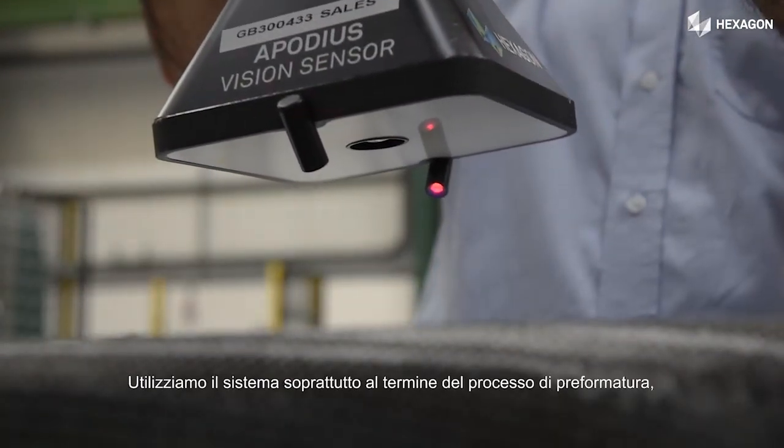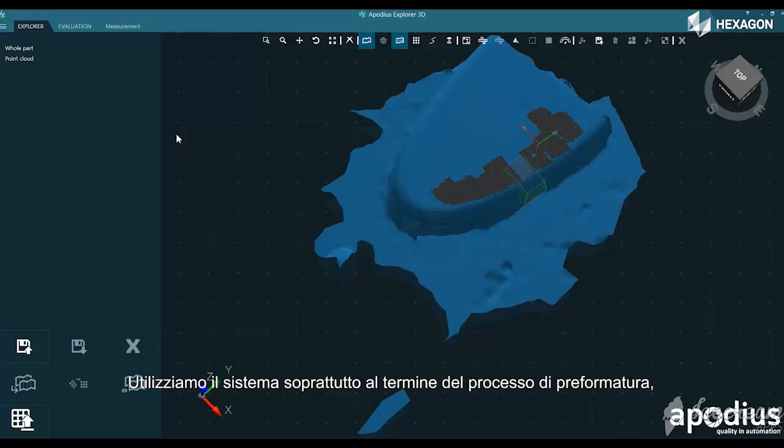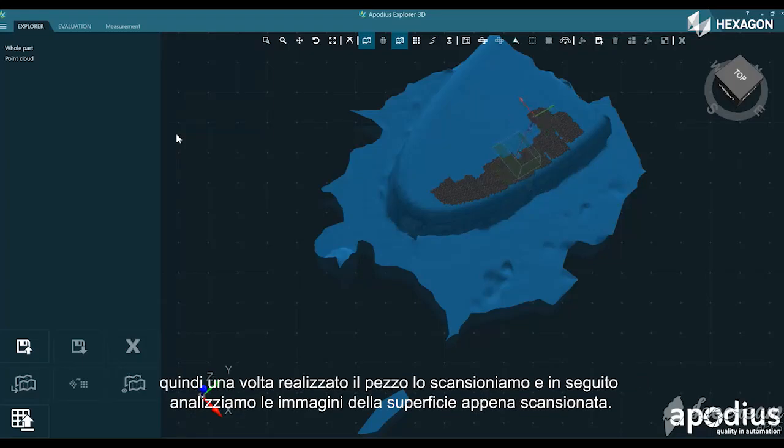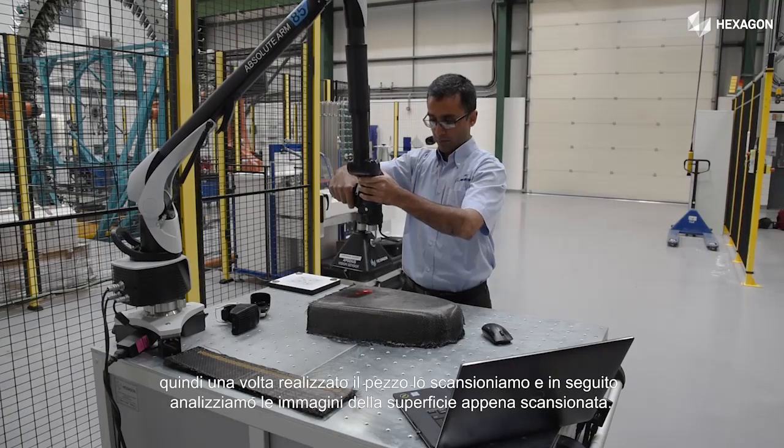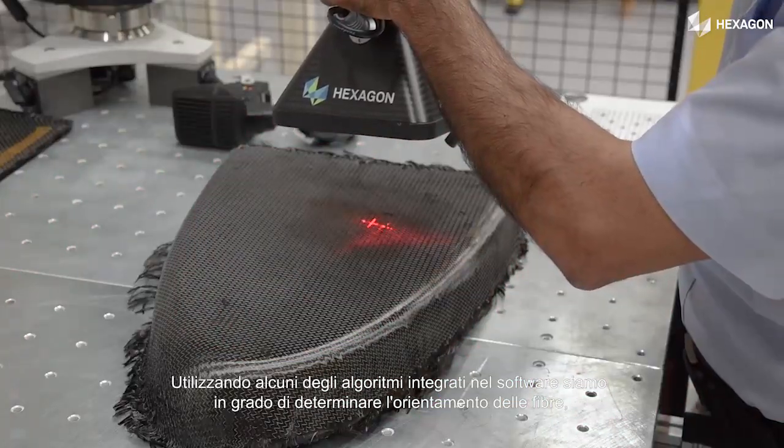We're primarily using the system after the pre-forming process. So once we've manufactured the part, we will scan it, and following that, we would then go on and take images of the surface that we've just scanned. And using some of the advanced algorithms that are built into the software, we're able to calculate fiber orientations, and that can give us an indication of some of the defects that are present in the part.